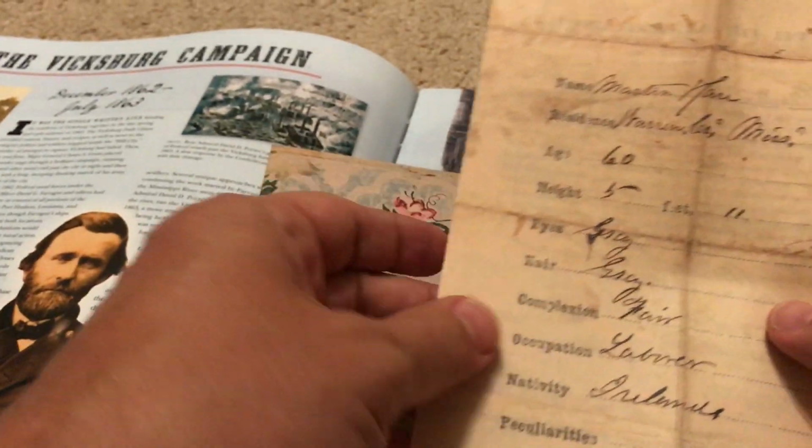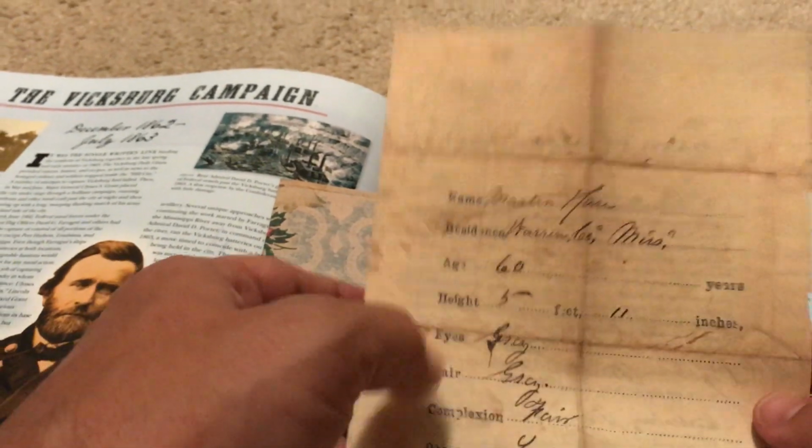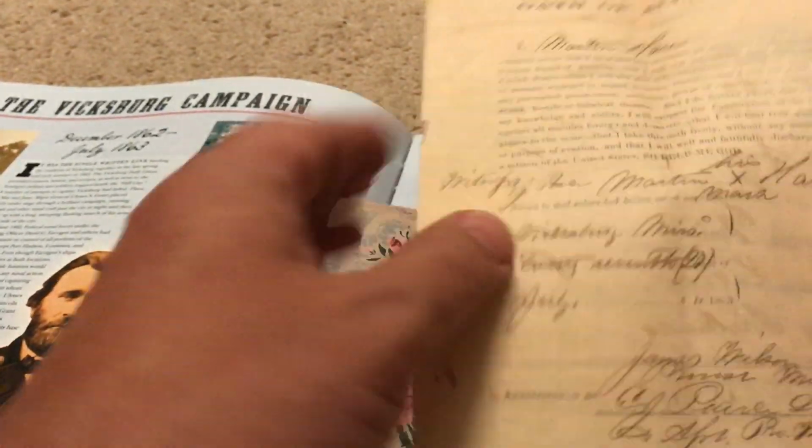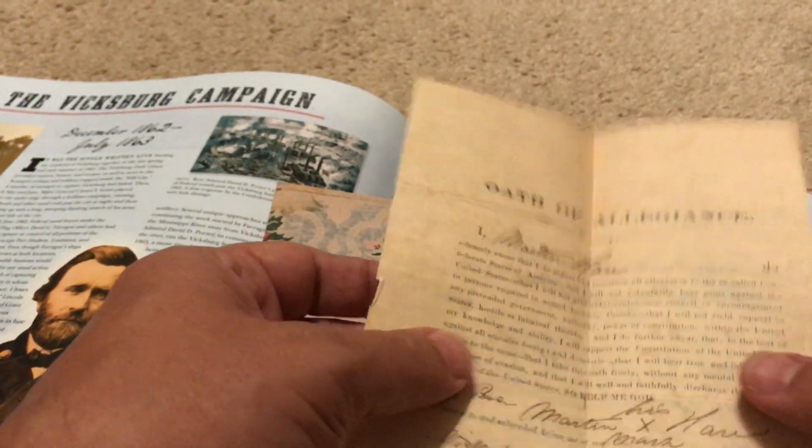This is a declaration of loyalty. So if you surrendered with the city, you could fill this out to pledge allegiance back to the Union and try to spare yourself some punishment.